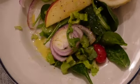So I hope you guys enjoyed that. As you can see, it's super easy to cook healthy, delicious food that you can enjoy throughout the week that is restaurant quality, but is also guilt-free.